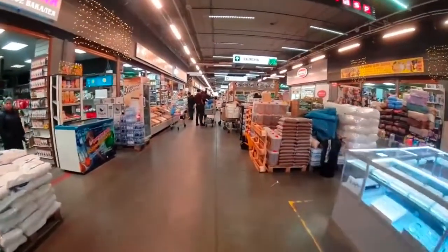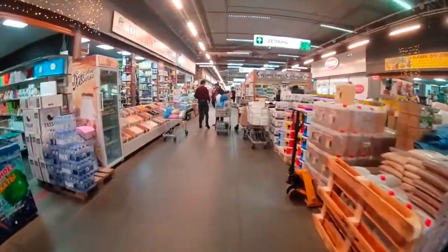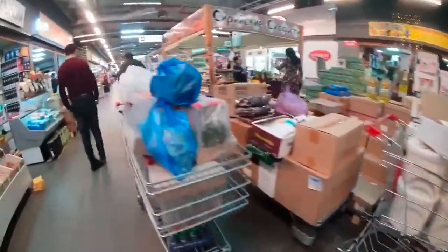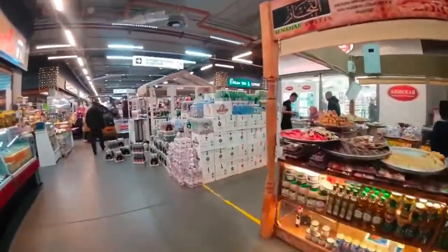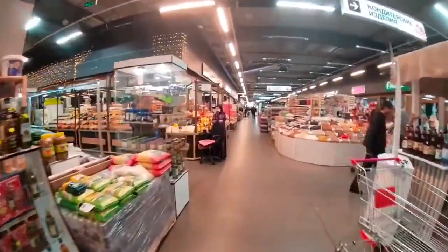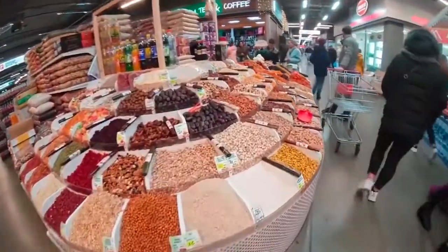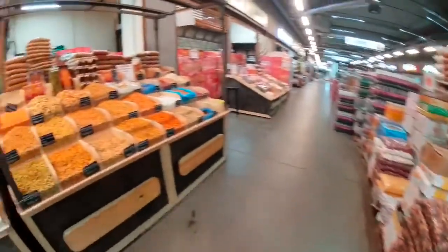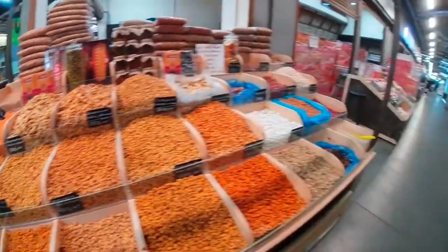So the key here is that you can buy things in bigger bulk. So rather than buying small amounts, you buy things in 12s and 24s and by cases. And you just have to be careful for forklift trucks as they go by. It's a very big place. If you like nuts, different types of dried foods, and then a lot of things in wholesale quantities.